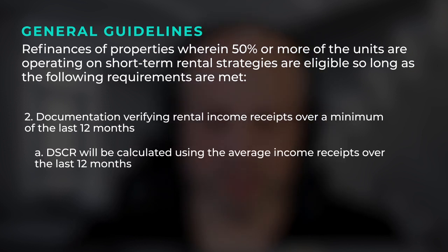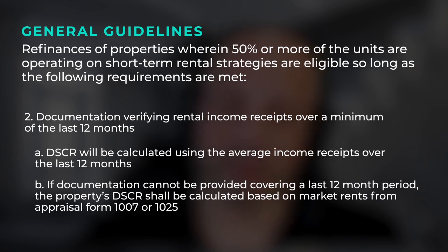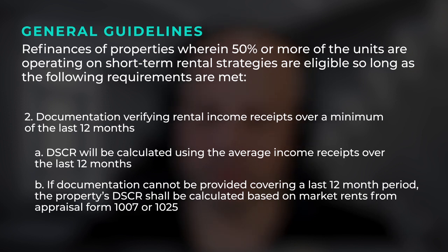Debt service coverage ratio will be calculated using the average income receipts over the last 12 months. If documentation cannot be provided covering the last 12 months, the property's debt service coverage ratio shall be calculated based on market rents from appraisal form 1007 or 1025.